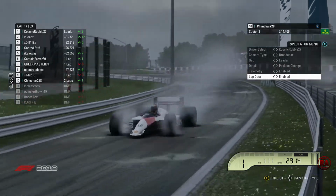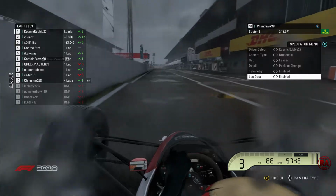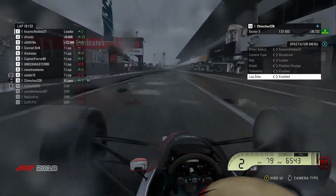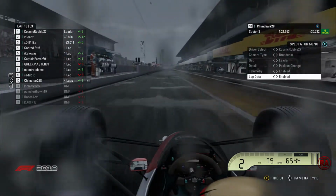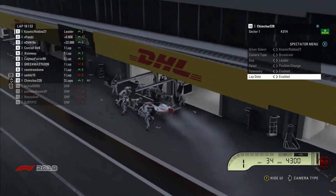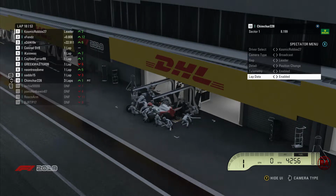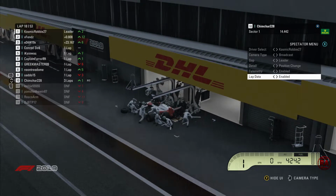So another front wing change, unfortunately, for Chimchar. So nice and easy into the pit lane, and well, not the greatest of races, unfortunately, for Chimchar. He's probably had not the best luck either in MRL, unfortunately. But yeah, crew going to work again. Another front wing. I hope they've brought plenty of front wings for this race, because they're going to need it, I think, for now. But just taking his time, and he will get going.